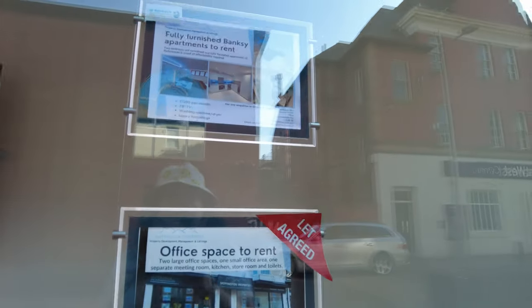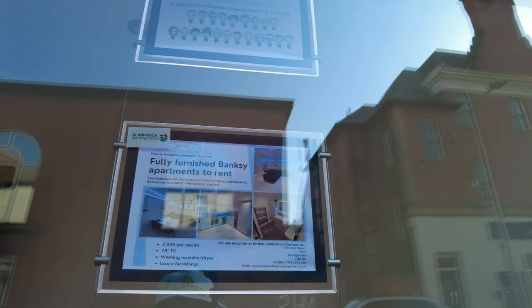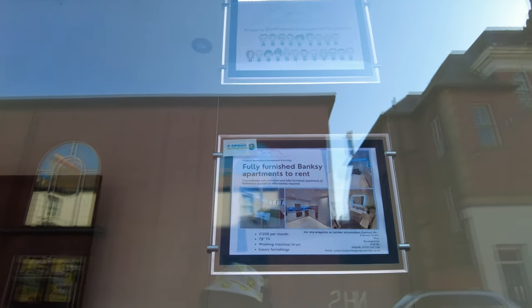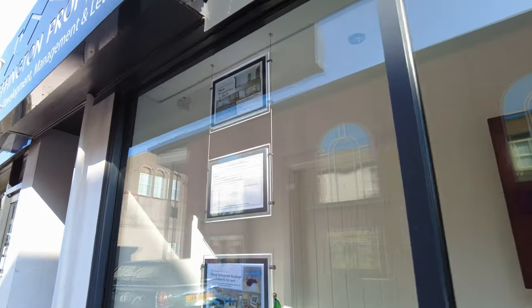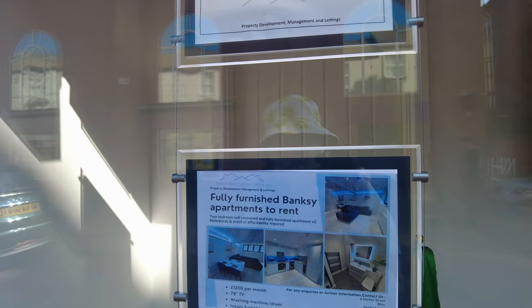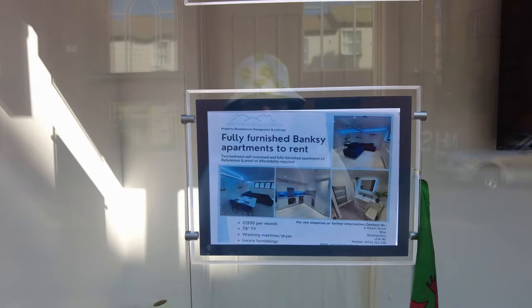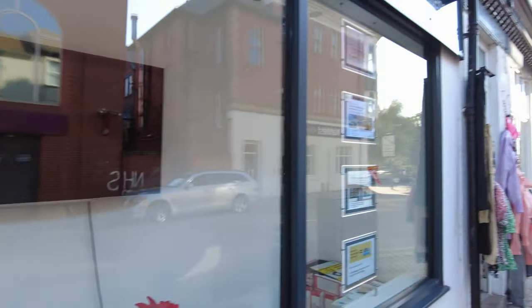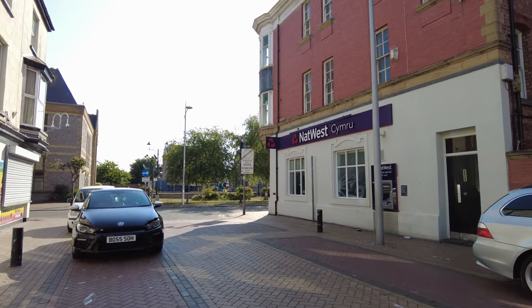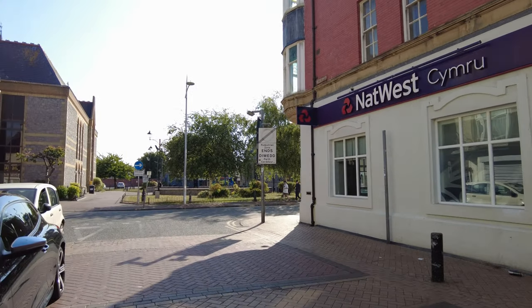There you go, fully furnished Banksy apartments to rent, £1,200 per month. Wow. Fully furnished as well. Not bad though, if it's fully furnished. It's a little expensive though, especially for Rhyl. Well, I suppose if it's fully furnished, it's as if you're buying your own stuff. You just look after it though. I suppose any damages would have to be paid for.